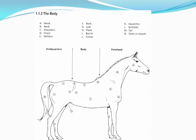Then we go on to the body. If you see, they are alphabetically in order. We start with number A, and this is called the head. Number B is the neck. C is the shoulders. D, chest.